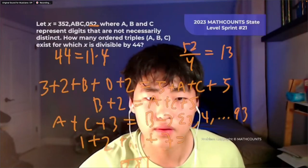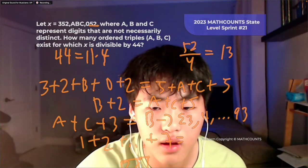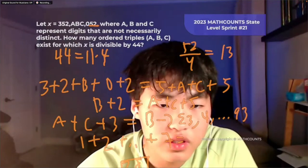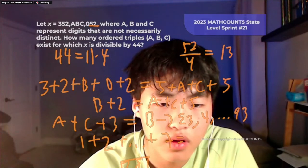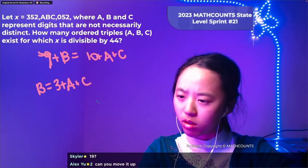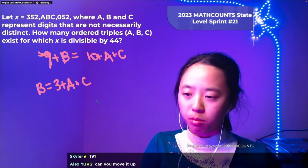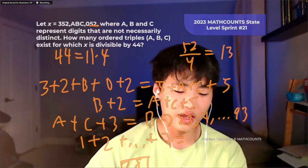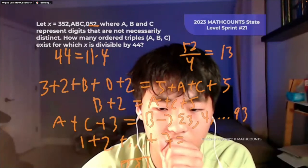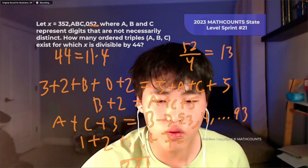Oh, wait, that's wrong. Never mind. I did something wrong. It's not 28. 3 plus 2 plus 0 plus 2 equals 5 plus A plus C plus 5. I think it might be because you have mod issues, because we know that A plus C plus 3 is equal to B mod 11. Oh wait, snap, you're right. Okay, yeah, that's why I messed up. You were thinking without mod 11. Okay, so basically they have to be equivalent mod 11.